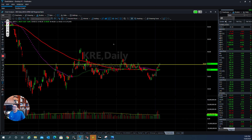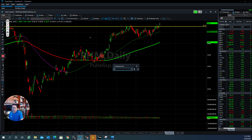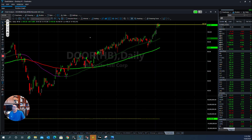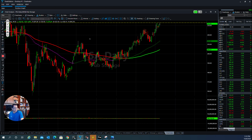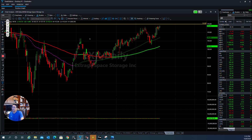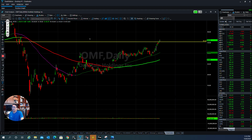And a lot of the stocks that we showed you in our weekly market forecast, like PHM, have been doing very well for the whole week. DHI, this one is a home builder, is doing very well too. And Public Storage continues to push back up. And EXR, that's another one, it's Extra Space Storage, still doing very well. And let me see here, OMF. This one continued to break out to the upside for the whole week.